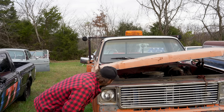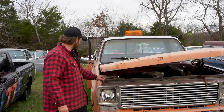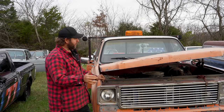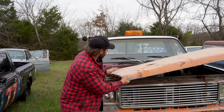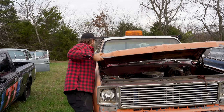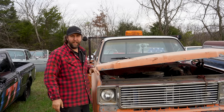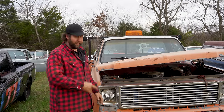Under here, I remember it running pretty good. We're just gonna have to jump it off and get it up to the pole barn. Get her backed in, and then we can really start assessing. Holy smokehouse, what is going on? Might need a hood hinge.